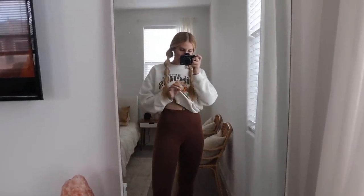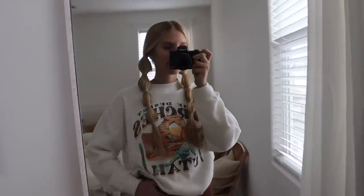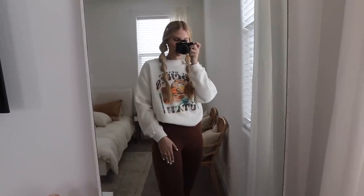And my other found favorite are Wonder Trains. I love them so much. I don't know if it's because of this little drawstring right here keeping it tight, but I like them just as much as I like Aligns. I don't know which one I like better, but I love them both. They still have that same soft feel. I think they're a little bit thicker, but they are so good. I just need a color for every single week now between the Aligns and the Wonder Trains.